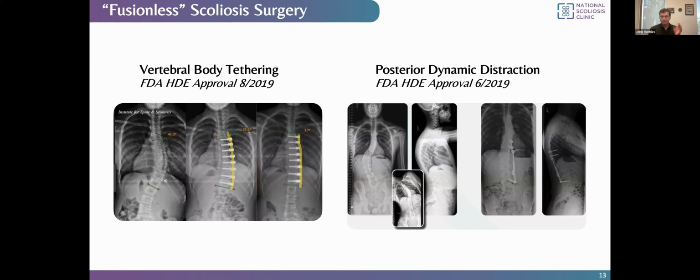So as a child continues growing, the scoliosis can straighten out, and in an ideal world, the motion is retained. Another example is something called posterior dynamic distraction, which the FDA approved in the same year under this humanitarian device exemption. And that is a device which we implant through the back, similar to a spinal fusion, but we don't expose the entirety of the spine. And it essentially functions as an internal brace, where instead of limiting the growth on the convexity, the outside of a curve, we actually prop up the concavity, or the inside of the curve, and straighten out the spine after that.